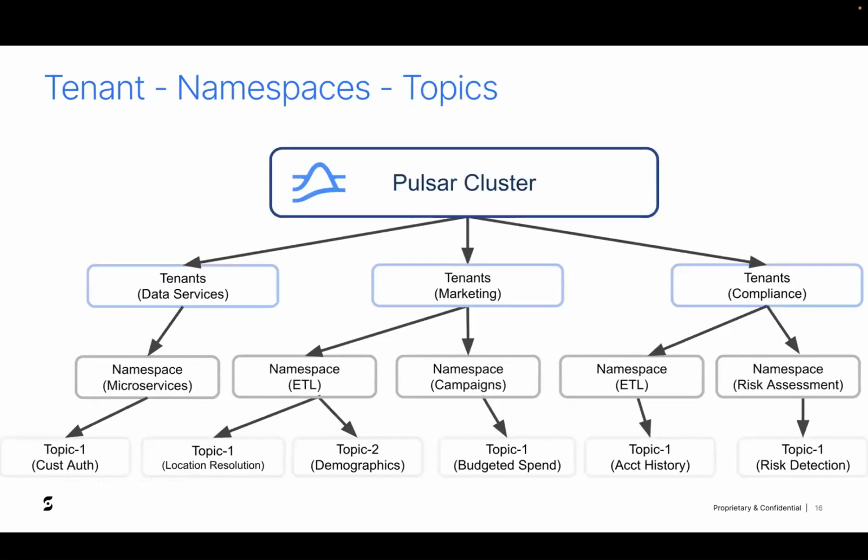Multi-tenant, so you could have one cluster support an entire company. In fact, there are companies out there that are hosting public Kafka and doing that on top of tenants within Pulsar. So you could have as many tenants as you need. They're all secure. They're all isolated. Great way to have one cluster support a lot of different organizations, a lot of different business units.